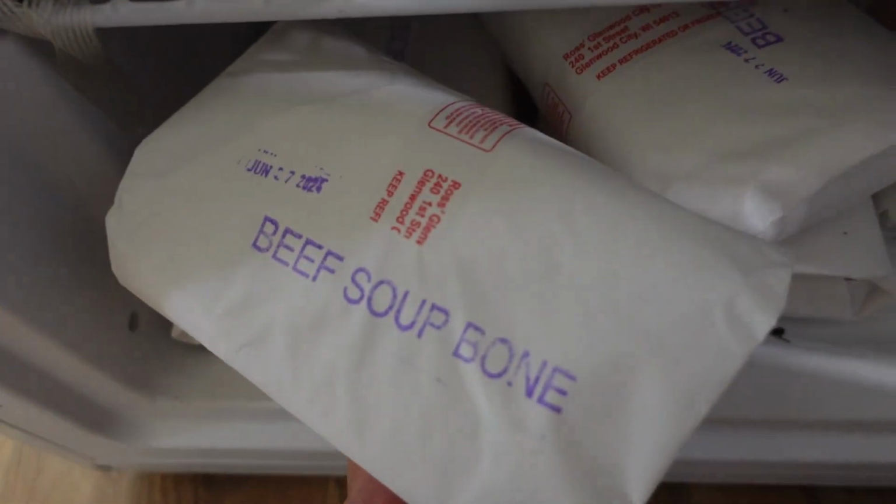We got 8 things of soup bones, which it's not just the bone itself. You actually get a good chunk of meat with it. At least 1 pound of meat with the soup bone. We already made one into oxtail soup, which was so good. Oh, we also got 1 package of oxtail. I told my husband, oh, there's only 1 of these, and I go, it's only a half a cow.